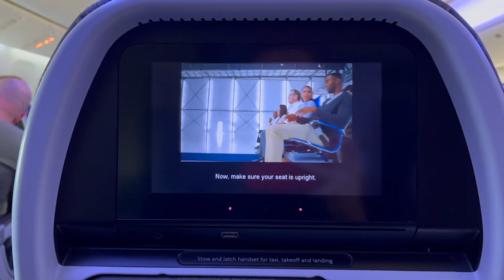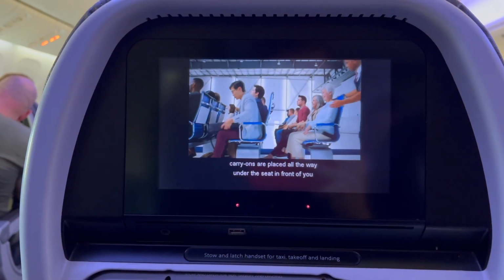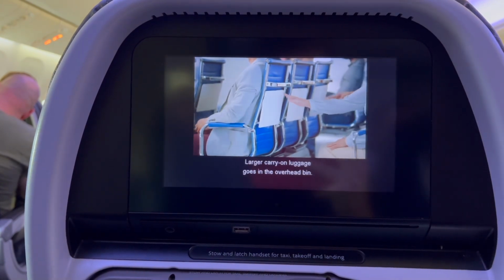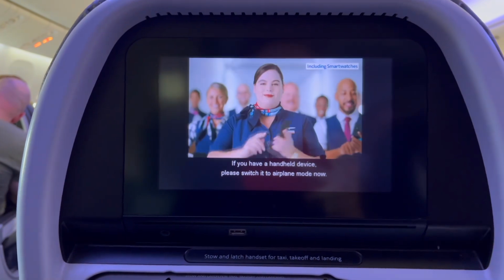Now, make sure your seat is upright, all larger electronic devices are put away, carry-ons are placed all the way under the seat in front of you, and your tray table is stowed. Larger carry-on luggage goes in the overhead bin. If you have a handheld device, please switch it to airplane mode now.